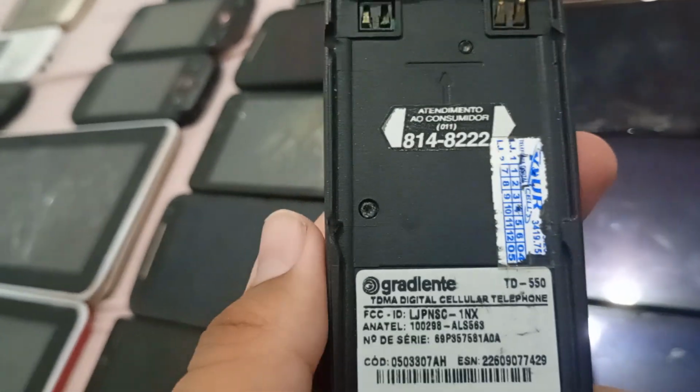Here's my Gradiente TD550. Got some in 2024. Here's my Motorola i455 on Boost Mobile. Got some 2024. Here's my LG Folder 2 clone. Got some 2026. Moving on right here, we're on to the final one. I'll organize on this first. Okay, organized. But maybe not in the best way.